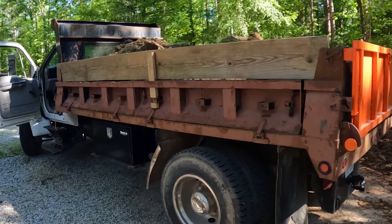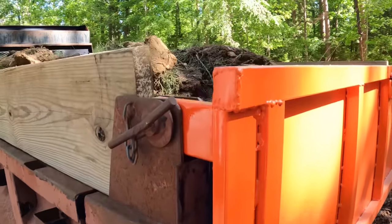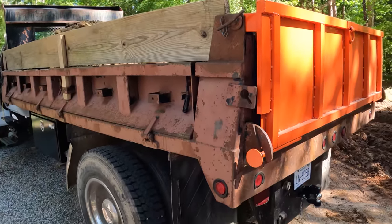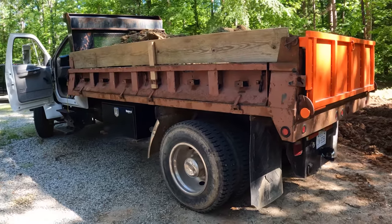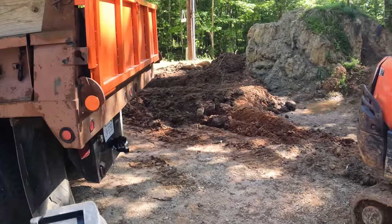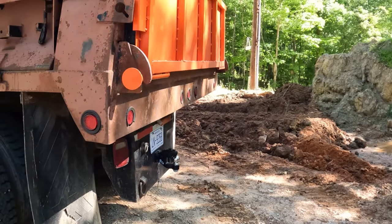Okay, I'm back here at my place with the first load of dirt this truck has been hauling. So, a couple things. I want to see if it'll lift it, for one thing. That's probably about 8 yards, maybe 8 tons. So, let's see how it does.